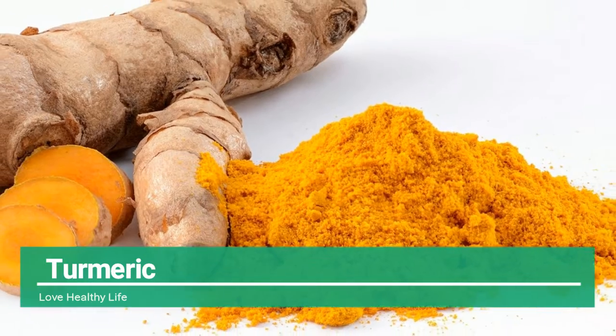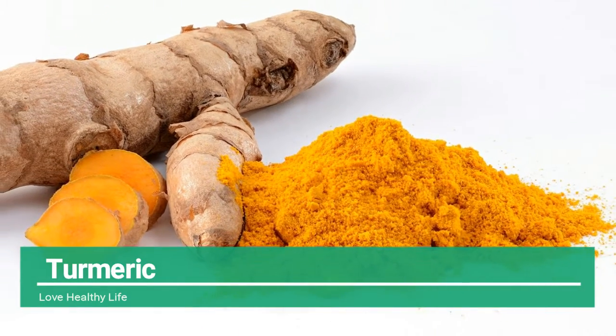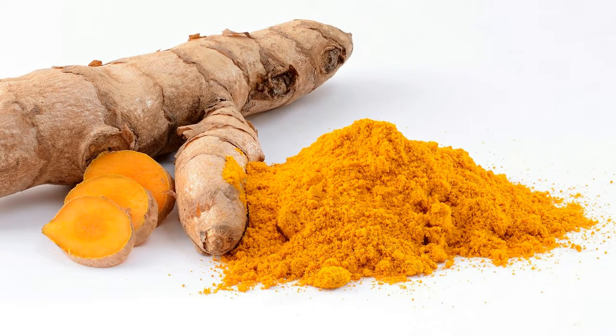Turmeric. Turmeric contains curcumin, which is known for its antiseptic, antibiotic and anti-inflammatory properties, and helps in cleaning out infection and improves overall oral health. Add water to a teaspoon of turmeric and make a paste. Rub it on your infected tooth and leave it for about half an hour and then rinse it with lukewarm water.